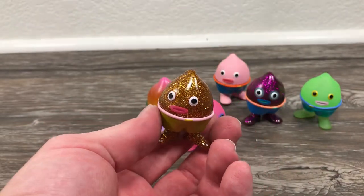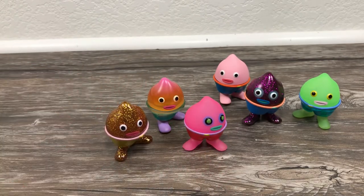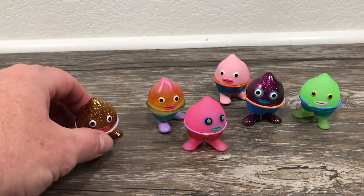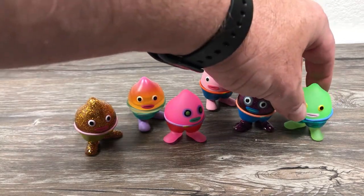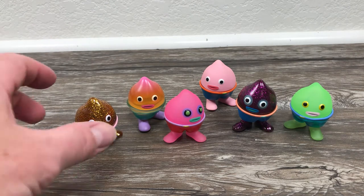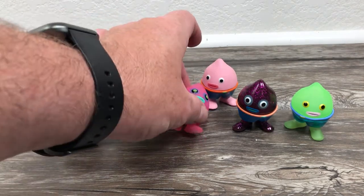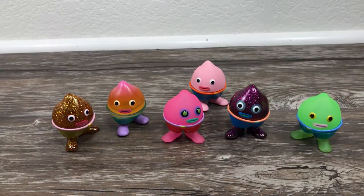$15 a blind box. You don't know what you're going to get. But if you want to know what you're going to get and you want all six of these seriously adorable 2-inch tall figures, then you can pay $90 and get all six sent to you.